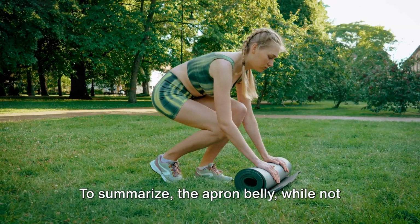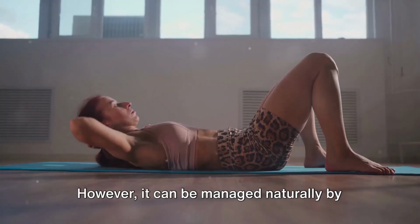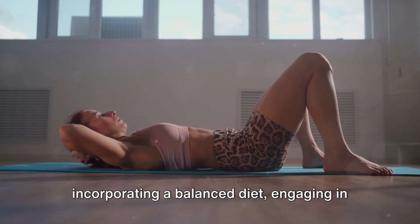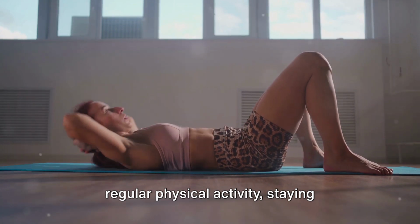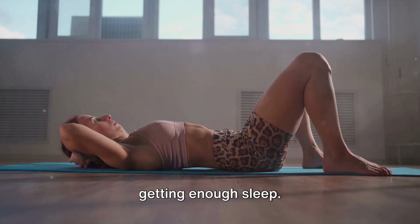To summarize, the apron belly, while not a health risk, can impact self-esteem. However, it can be managed naturally by incorporating a balanced diet, engaging in regular physical activity, staying hydrated, practicing good posture, and getting enough sleep.